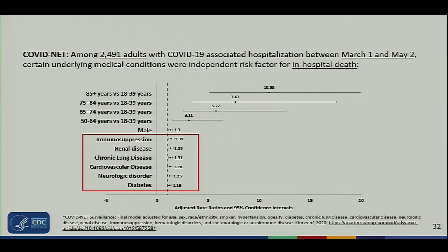So the previous analysis focused on risk for hospitalization in the population, and now we are back to the previously shown COVIDNet multivariable model for risk of in-hospital death. The red box is now highlighting that in addition to age, certain underlying medical conditions were independent risk factors for in-hospital death, with each having 1.2 to 1.4 times the risk of death compared to hospitalized adults without those conditions. Next slide.